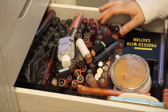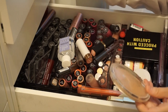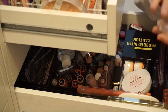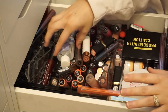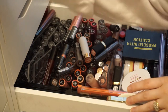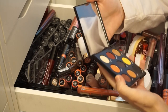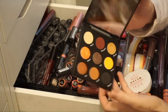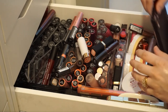This e.l.f. Energizing Oil, getting rid of that. Essence Sun Club, I have another one already. This is actually the OG one though. I'm gonna put it in there for now, and I'll decide later. E.l.f. Hand Sanitizer, I'm gonna keep that. This is a Sheila ColourPop Proceed with Caution palette. I'm gonna get rid of this. I have so many palettes that already look like that, so I'm gonna get rid of it.